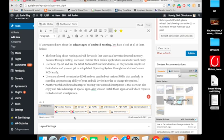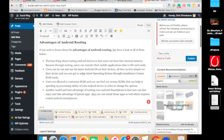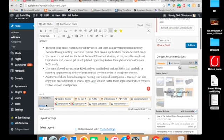So it's very useful, and it will enrich your article and link to others with a single click. Just see that I have done a small part of my content. Now it's recommending many sites to be added. You can visit them by clicking visit here, or directly click on the apply button, which will apply everything.